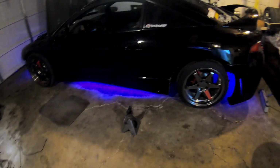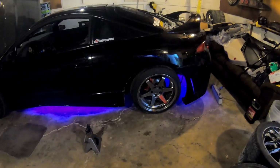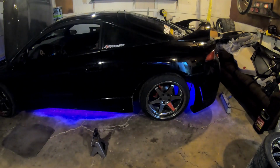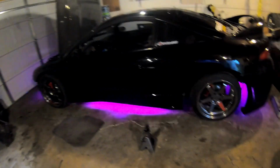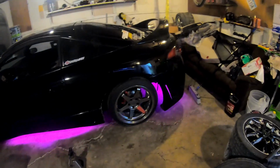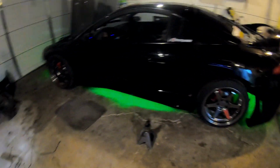I'll probably make another video about the interior ones, but for now, this will do. So I'm very excited. This thing is fucking cool. Adds a little customization to my car, and I like it. So I'm gonna end it off there.